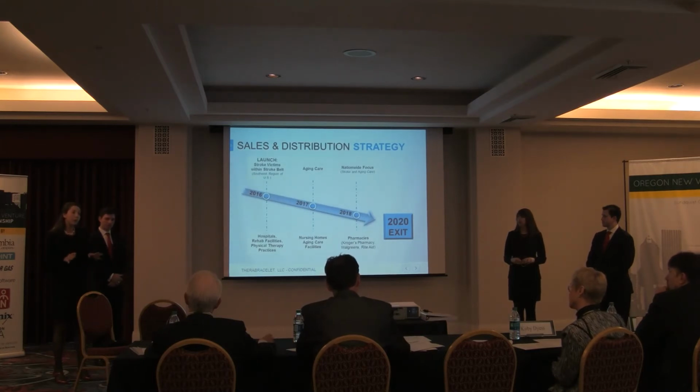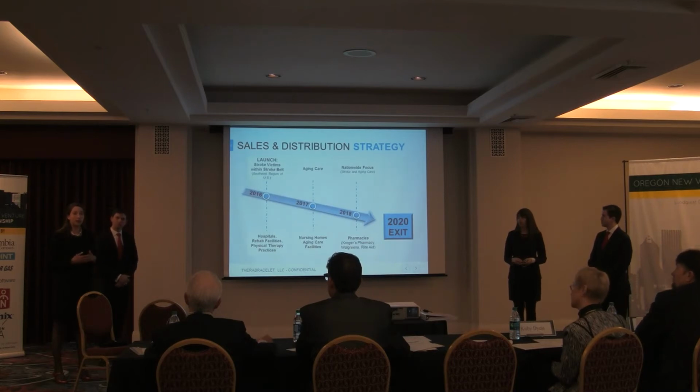Now, we plan to reach these distribution channels by using our inside sales representatives to make daily high-volume phone calls to set up meetings with healthcare providers for our outside field reps. Once these field reps have established these healthcare providers as distribution channels, they'll be giving away promotional TheraBracelet devices to be used on patients before the patients decide to purchase the device, so they can experience it in physical therapy.